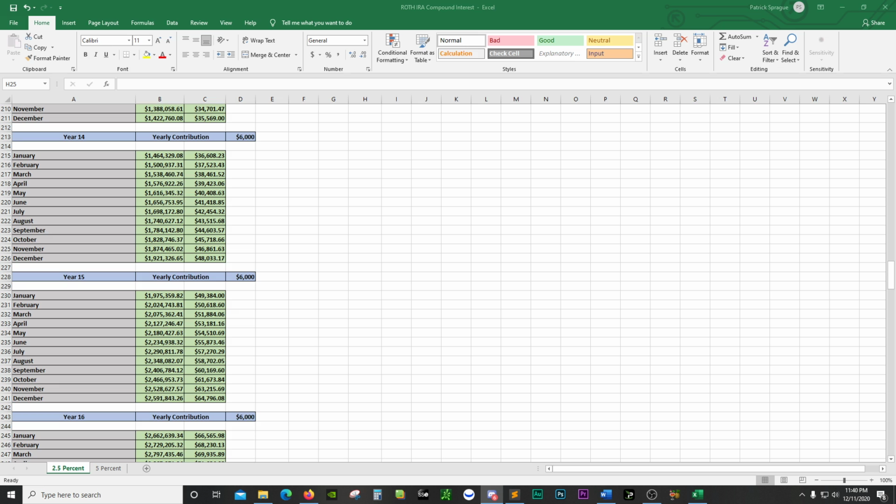But I'd be willing to bet that not too many people know what a Roth IRA is. Not too many know that you can get away from paying taxes to the government.